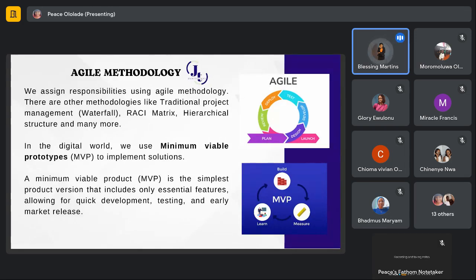Now, let's talk about agile methodology. I know a lot of us have been hearing about agile methodology. It is also a way of solving problems. We have other, traditional ways of solving problems. I will not talk so much about these; I expect us to go and read about them. We have the traditional waterfall that we all know about, the matrix, the hierarchy structure and so many other ones. Then we're looking at the agile methodology. It has to do with you plan, you design, you develop, you test, you review, you deploy, you launch. That is what agile methodology talks about.